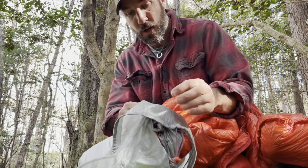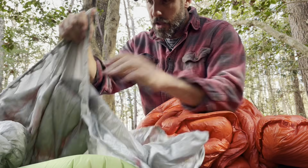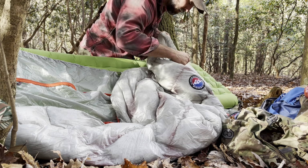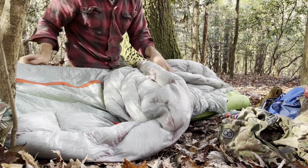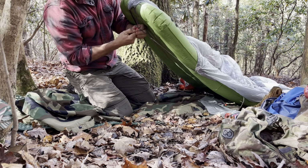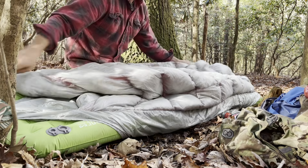Or if it's really cold, and I'm expecting very cold temperatures, I can take this over quilt here, and it's got this kind of bungee system right here that wraps around the sleep pad, and I'll show you what that looks like. I could just use this quilt if I wanted to and not use the actual small sleeping bag. But this wraps around the pad, and that keeps it from slipping off and you don't end up off of your pad in the middle of the night. Or at least it helps with that.